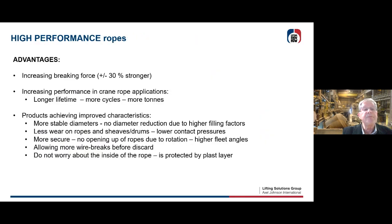Okay. What are the advantages of high performance ropes, which are now, let's say, about 65% of all ropes used in hoisting equipment? You have about 30% stronger rope. You increase the performance in cranes, a longer lifetime. You do more cycles. You can do more tons because you have 30% stronger rope. So perhaps you can diminish the diameter in your application. You have more stable diameters because there will be less diameter reduction due to the high filling factors.